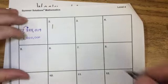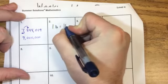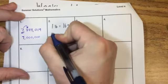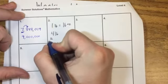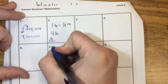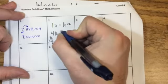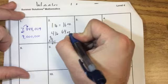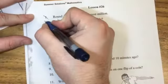Sorry about that, folks. Once again, in 1 pound, I know that there are 16 ounces. So if I'm trying to figure out 4 pounds, I'm just going to take that 16 times 4. 4 times 6 is 24, put your 4 down, carry your 2. 4, 5, 6. I get 64 ounces in 4 pounds. 64 ounces.